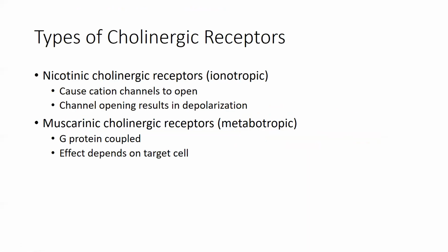All right, let's talk about types of cholinergic receptors. There are 2, nicotinic cholinergic receptors and muscarinic cholinergic receptors. And this ties back into something that we talked about before. We talked about ionotropic receptors and metabotropic receptors. Does anyone remember what ionotropic receptors were? Fast. They're fast receptors, perfect.